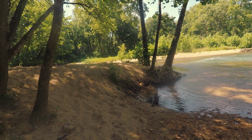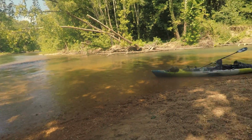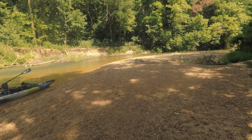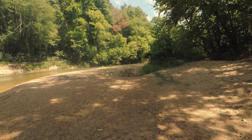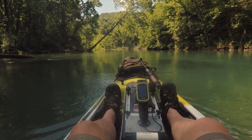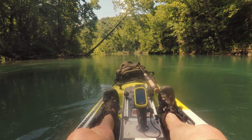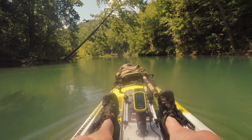The water's really fast, shallow, but other than that, if you don't need to fish, this is an excellent spot. Plenty of shade. Ooh, nice deep hole. A lot of trees in the water though.